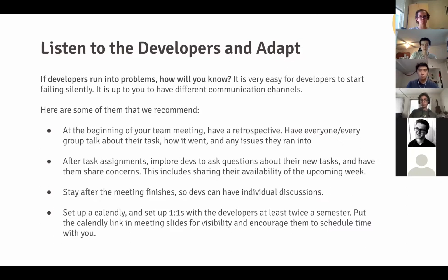Have everyone say what they're working on, how it went, and if they ran into any issues. This just makes it a lot easier to understand where each of your developers are at the end of every week and keep tabs on them and just allow the team to communicate more.